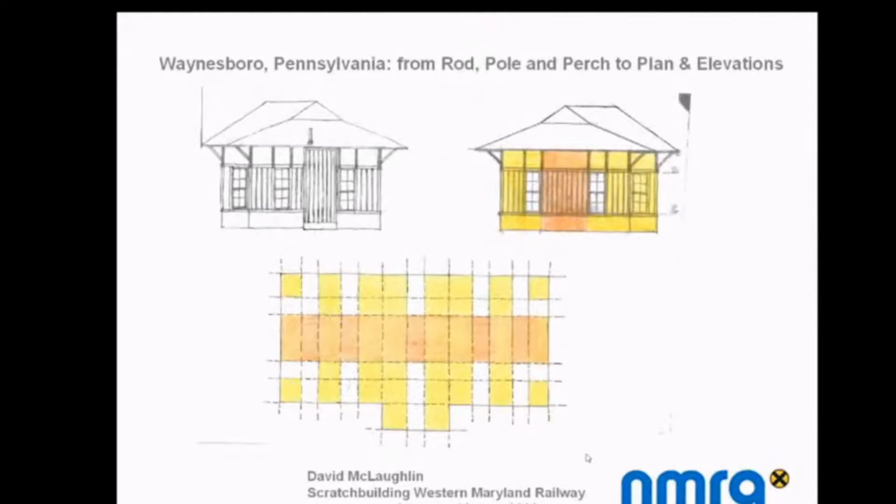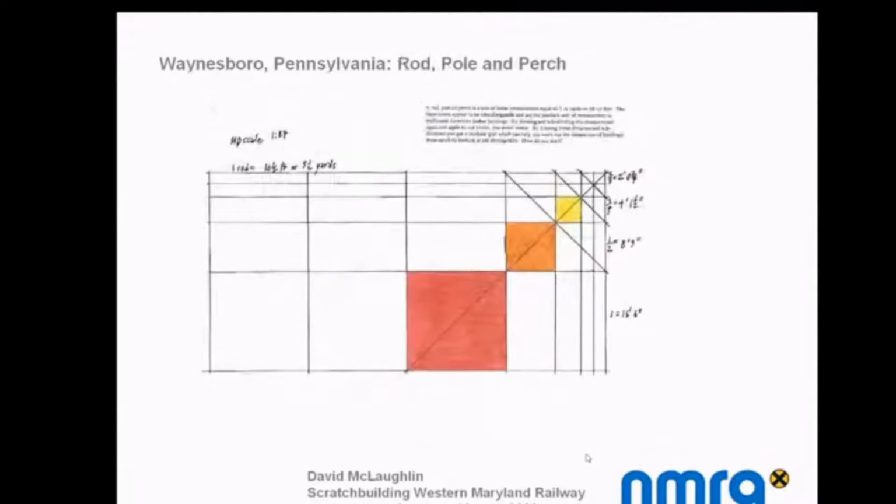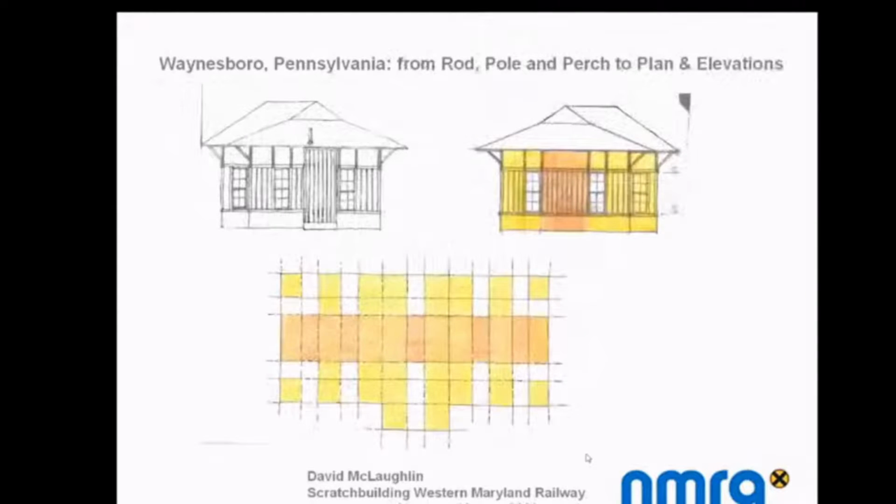Don't be afraid to draw it out and to redraw it again and again until it looks right. Using the same discipline, you can build up the elevations. You may find it easier to work up an elevation first and then use the elevation to help generate the plan. You can see in this image the yellow, if we just go back quickly, that yellow there and the orange. And here are the orange and yellow divisions with the windows marked out.